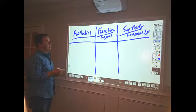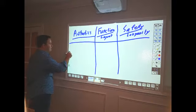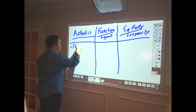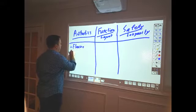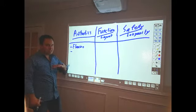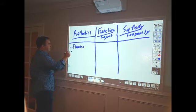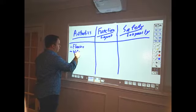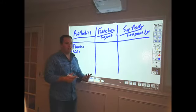So some aesthetics that are always important, obviously, is your flooring. Always worth doing, worth fixing. And I'll tell you, nine times out of ten, you want to do hardwood instead of carpet, at least on the first floor. Second floor can be carpet, unless it's in a high-end area in the city. So flooring, and I'm just going to say walls. Walls are very important, especially paint and drywall.